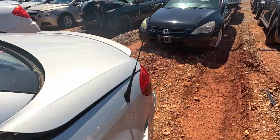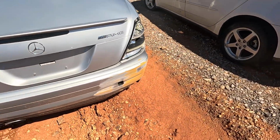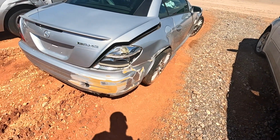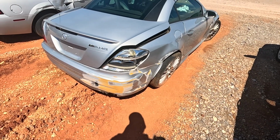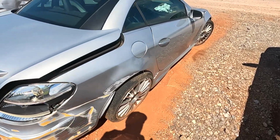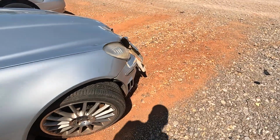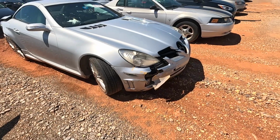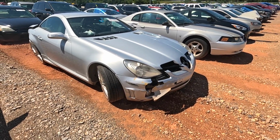Actually, this is an SLK 55, so scratch that. I was misinformed. Every time I see one of these, I think of the little 230 compressors or whatever, you know. This is a big one, an SLK 55 AMG. Unfortunately, she took a pretty gnarly hit to the front and the back. So we're not going to be interested in this, but I saw it and I had to stop and look at it.